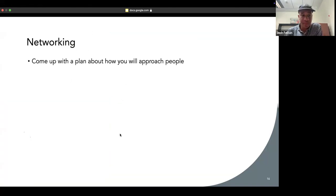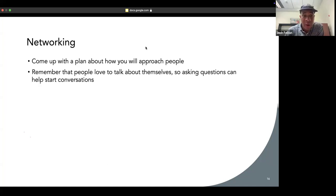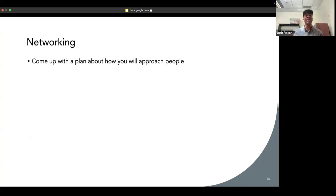Moving on to networking, which is a big goal of a lot of folks here, based on that word cloud. As we mentioned within some of the general tips, it's great to come up with a plan about how you will approach people. For example, say you are a PLANTS scholar, so you have mentors that have been assigned to you. You can tell your mentors, hey, I really want to find a grad school advisor. Then they can help you plan what type of advisor you are looking for, as well as give you suggestions about which people to talk to. Something I don't think is talked about a lot is to utilize your network, and utilize other people, to network.